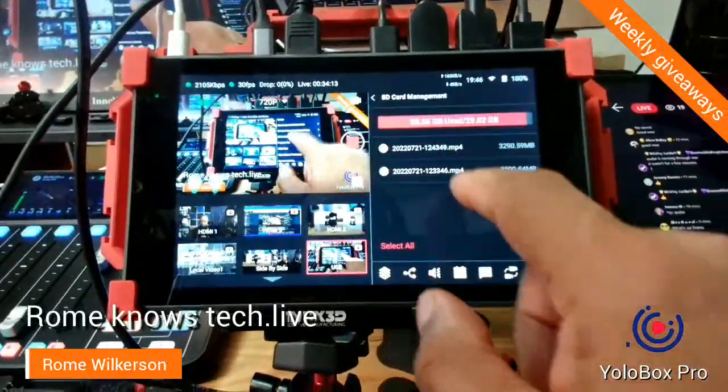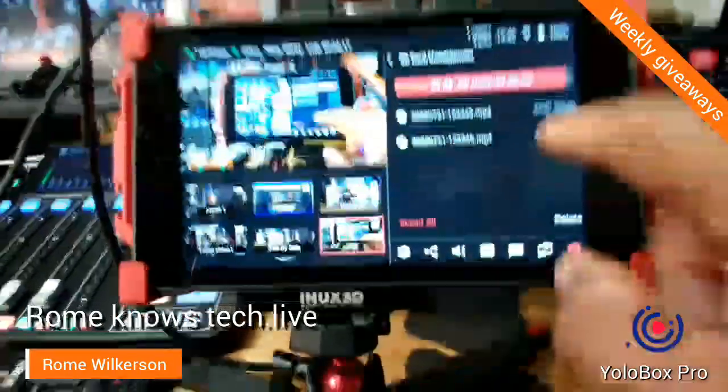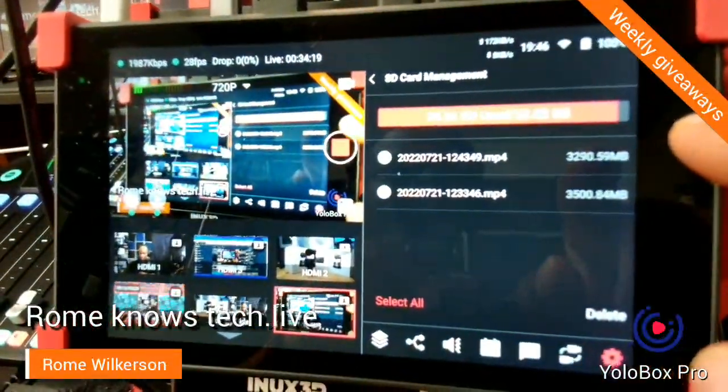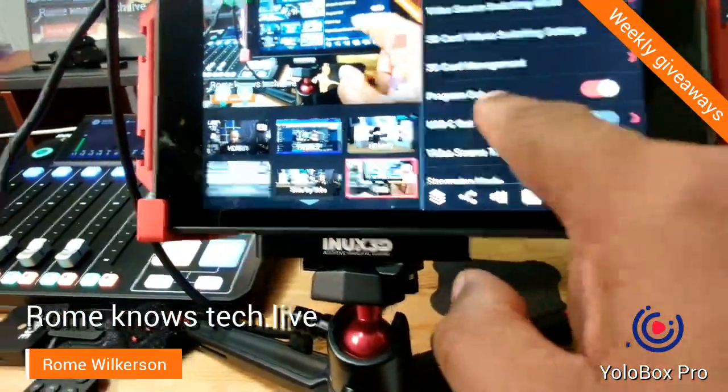As far as SD card management, this is just whatever you have saved on your SD card. As you guys see, I've used up pretty much the majority of this SD card already. Let's see, go back here. Now we also have program out.